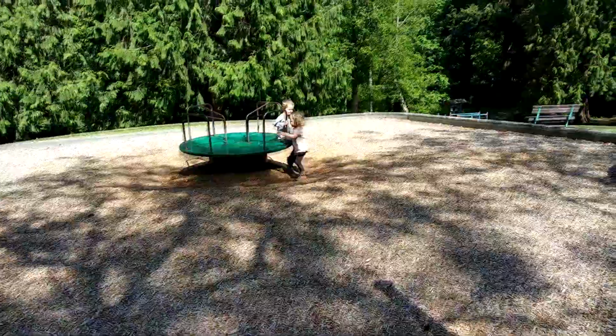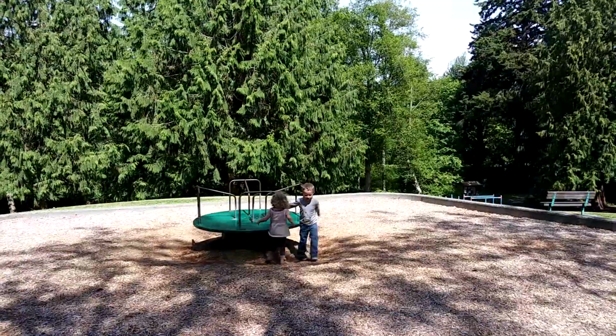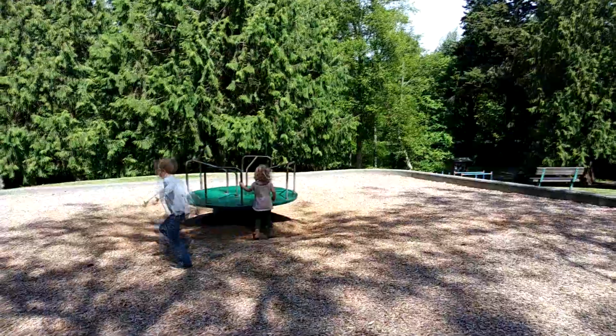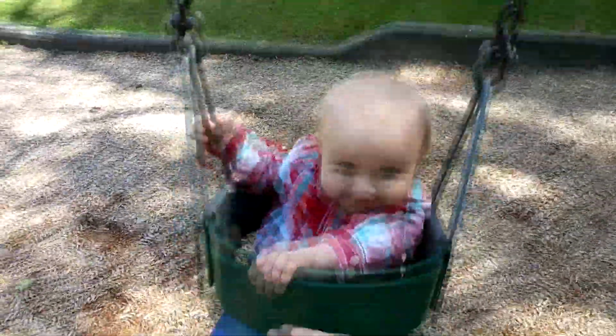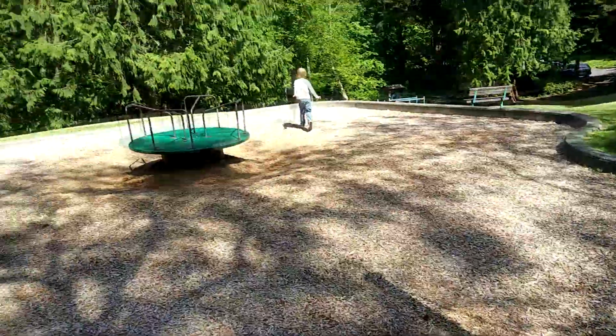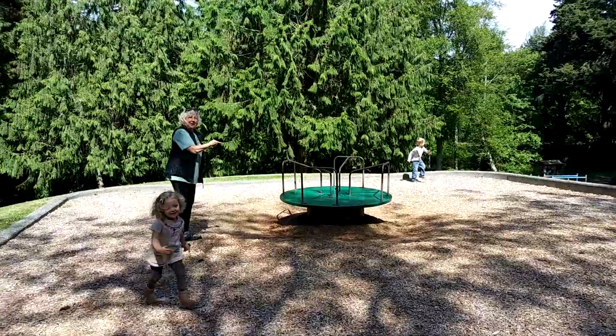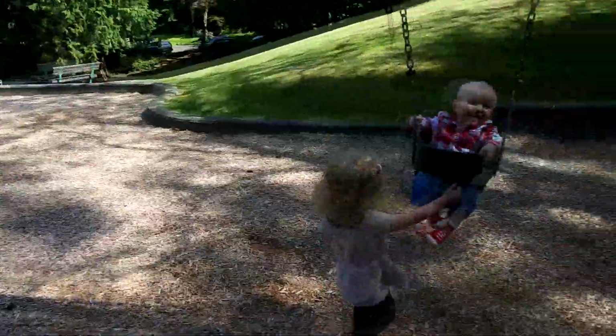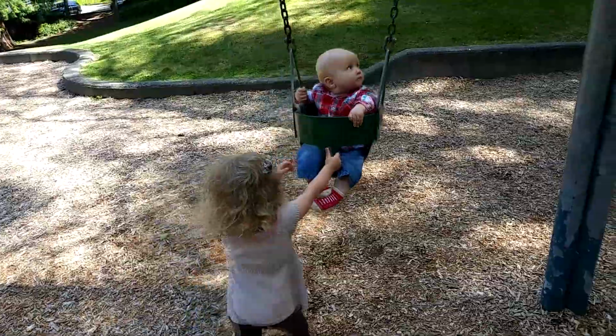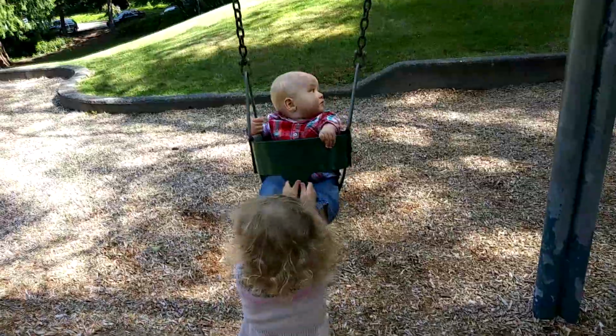This is a nice park, isn't it? Do you like the swing? Yeah. There's Grandma. Oh man. These were dangerous when I was a kid. Yeah. You gonna push Teo? Be gentle when you do it. Be gentle.